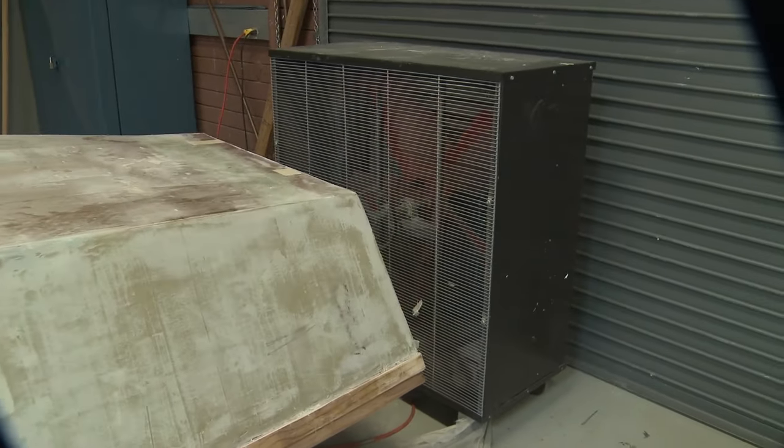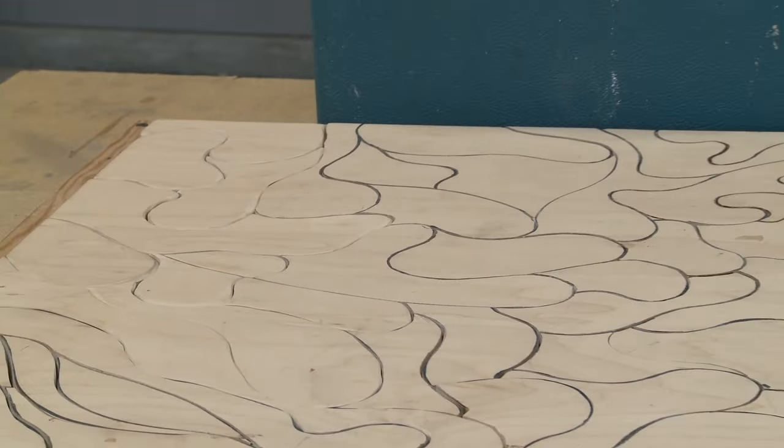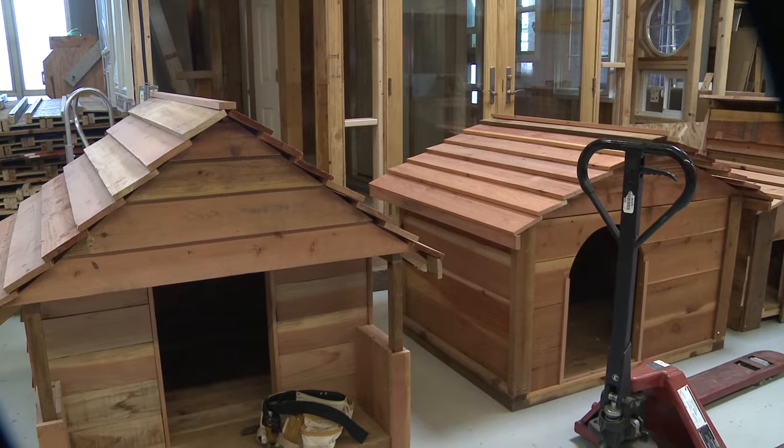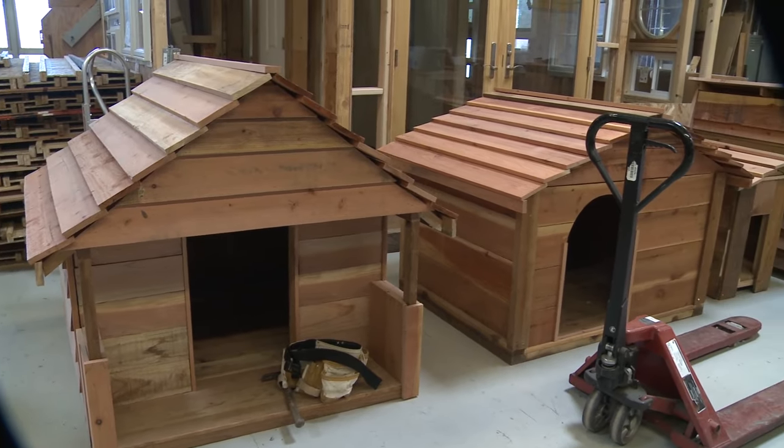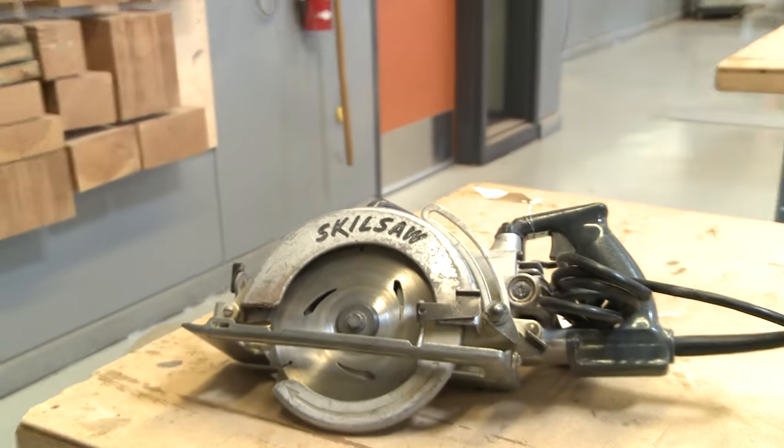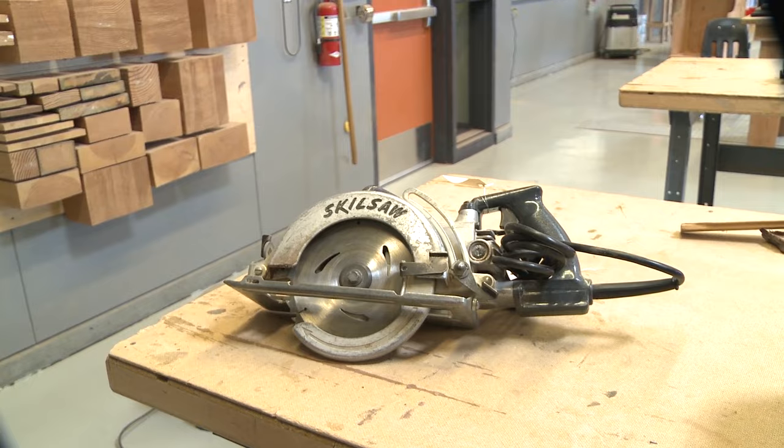Students build small sheds in the shop. They're about 8 foot square, 8 foot tall. This year we built a number of dog houses from donated redwood lumber from Moscatus Fencing Company. They learn how to use all the power tools: circular saws, drills, sanders, miter saws, things of that nature.